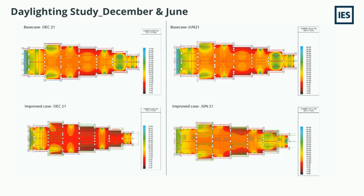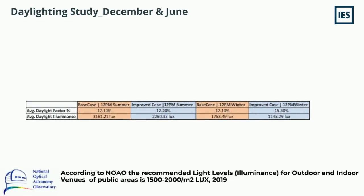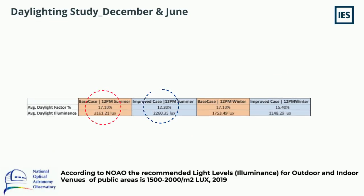In our study of the daylight factor, we see variations in daylight factor for December and June when comparing base case to improved case. Although the daylight factor is not within the comfort range of 2 to 5%, we have managed to improve on the base case by approximately 5% for summer and 2% in winter.